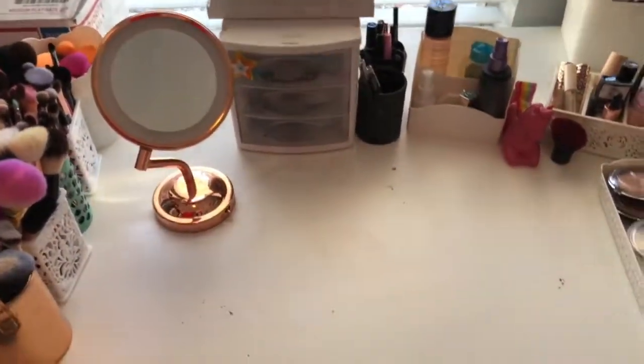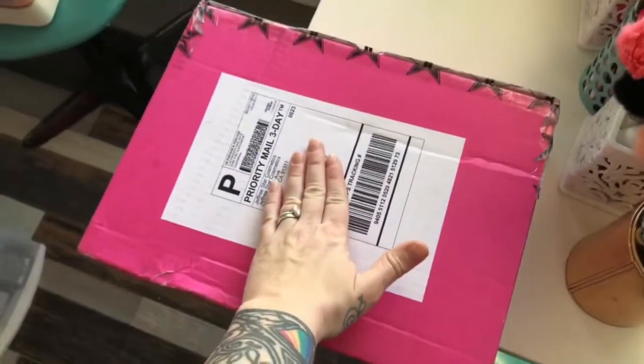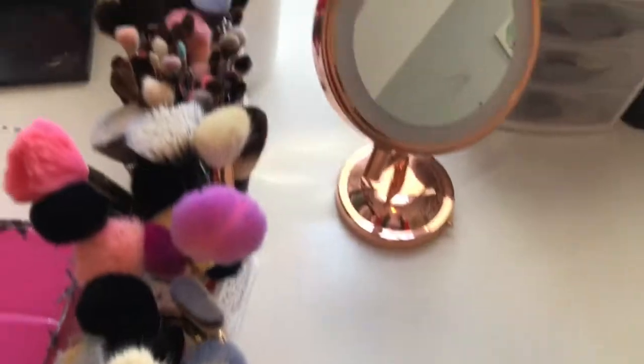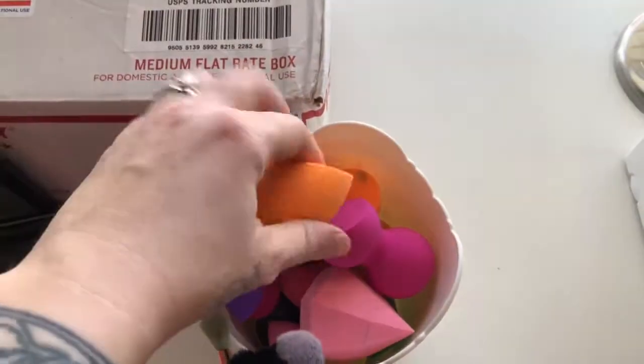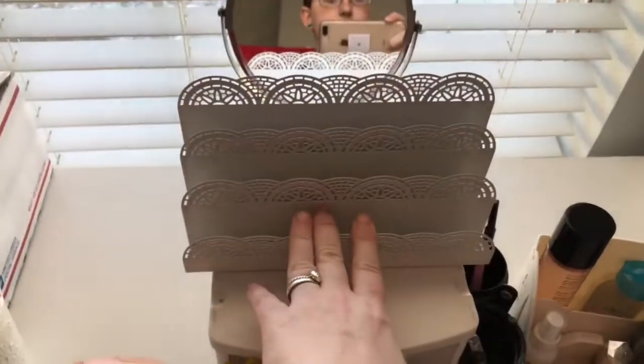We finished organizing the beauty space for now. So we've got our Jeffree Star box. I'm so excited to open that today. These are all the brushes that are clean and also my thing for beauty sponges. I've got my 2 mirrors set up here. This is where I put my phone or my iPad to record.